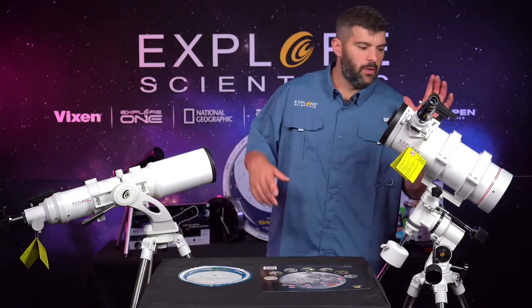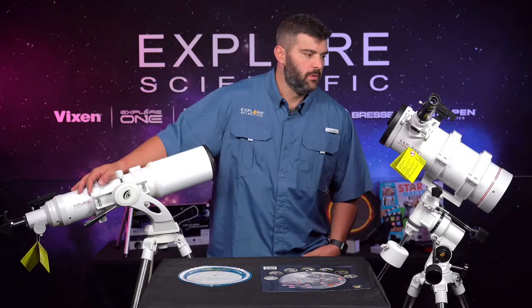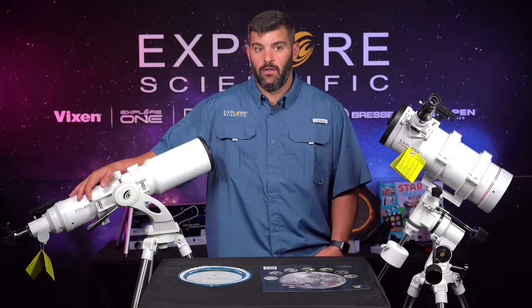So, you know, Newtonians and refractors, why do beginners, what's the issues with these two? Not really issues, what's the benefits of these two?